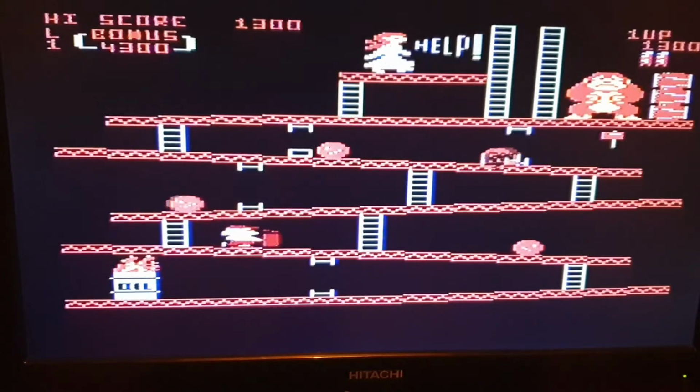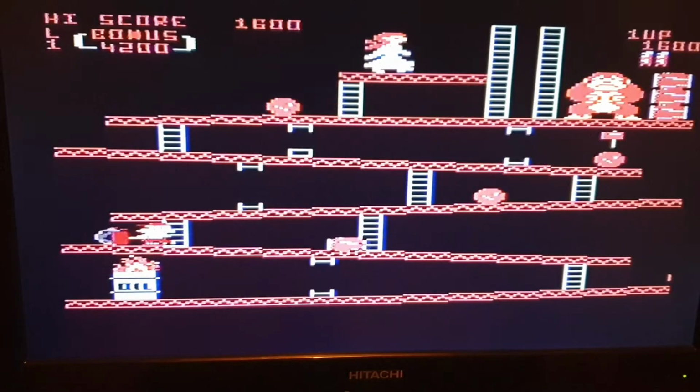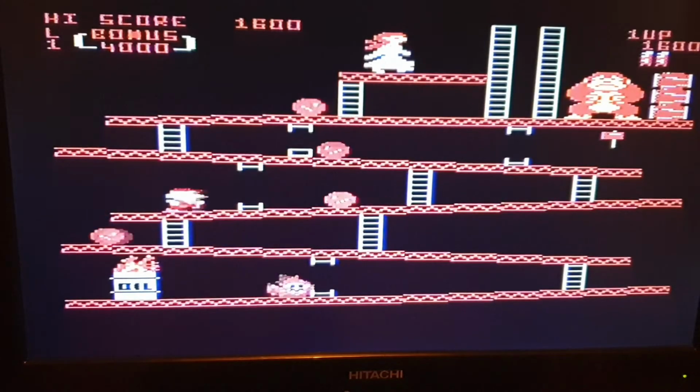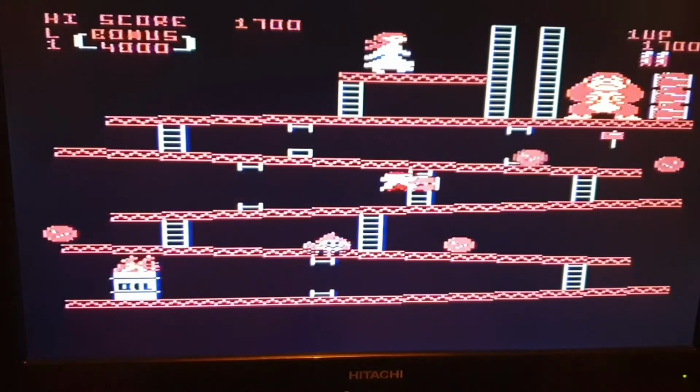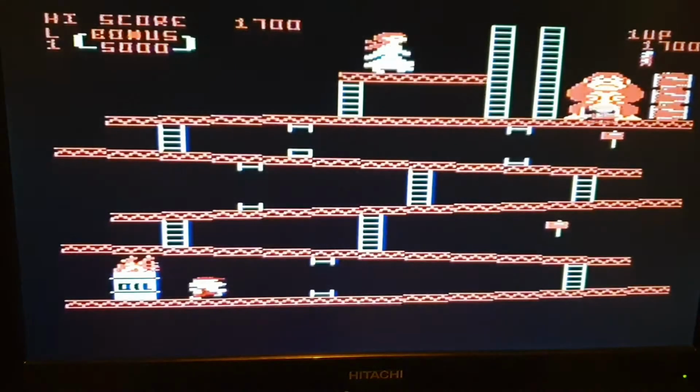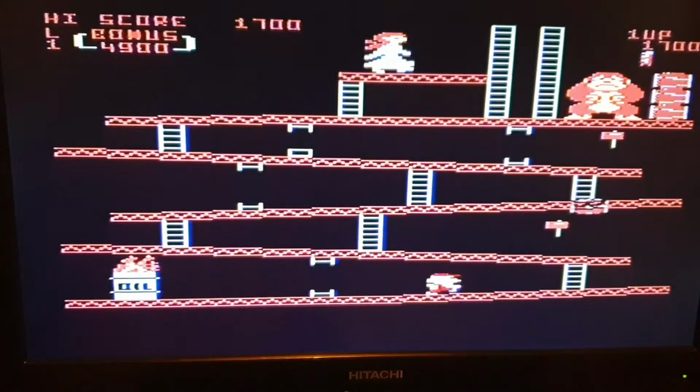I wonder if I can actually get to the top. Oh, I thought I was going to lose my... Oh, you... Not going to swear. I'll end up swearing. One more try and then we'll move on to another game. I just want to give you an idea of how good the ports are on this.